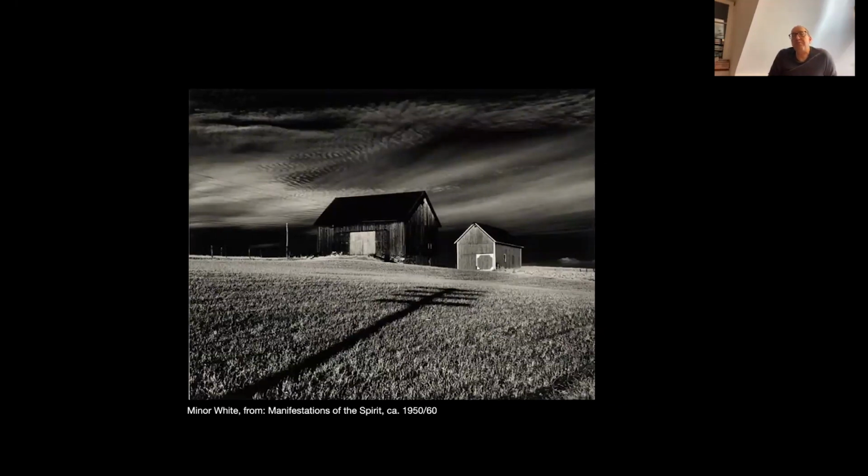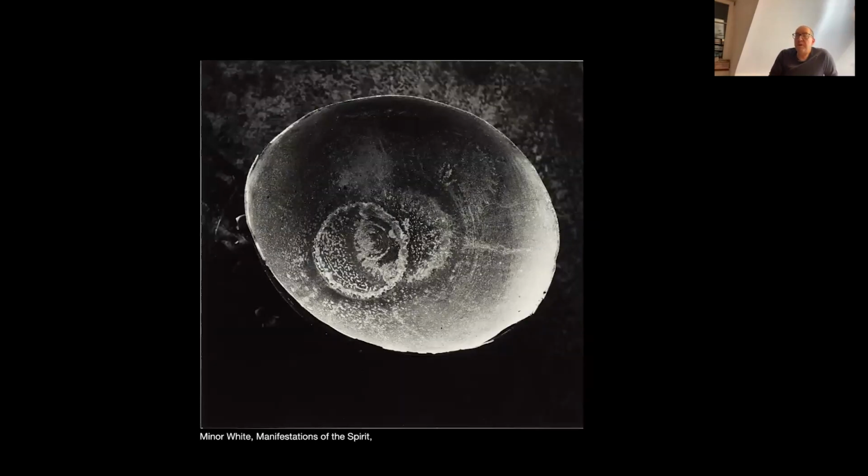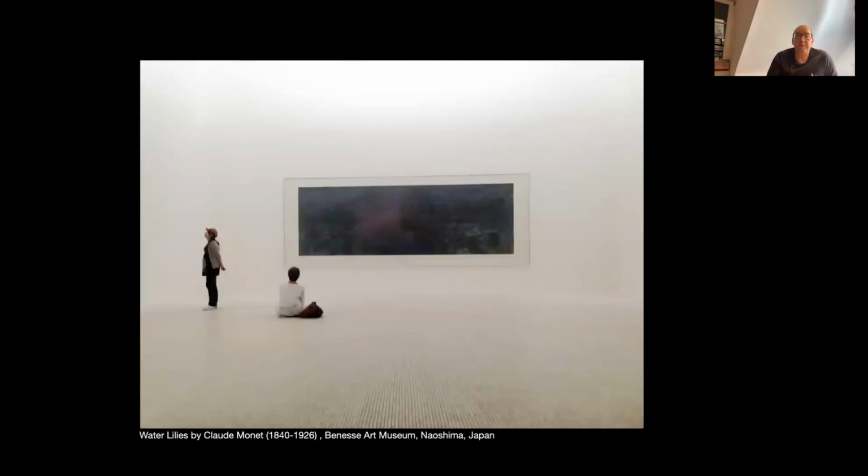Minor White, an important photographer of that era, made this book, Manifestations of the Spirit. For him, he encountered landscape as some sort of non-human, superhuman entity. For him, it was an encounter with spirit. All these nature photographs in his book have this very spiritual feel to them, this almost meditative air about them. This was always an encounter with something that transcends us as humans. He made beautiful pictures, and these beautiful pictures have this meditative air about them. And this is the way we perceived landscape.